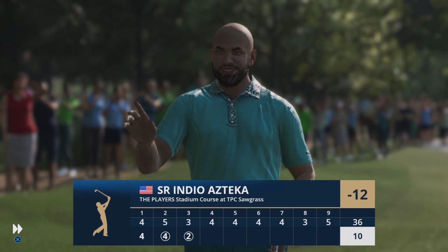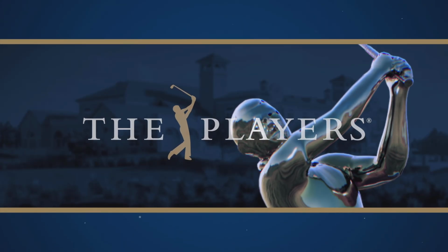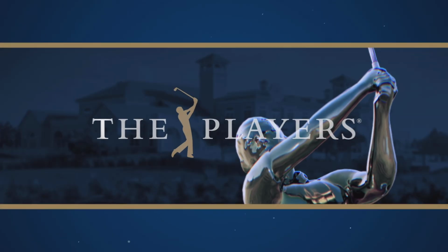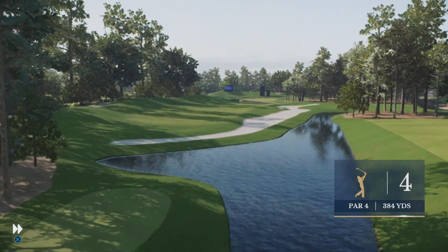Nicely done. He's looking good early. That's birdies at 2 and 3. And he moves to 2 under for his round, 12 under all told. This is really a fun hole here at TPC Sawgrass. A lot of excitement, a lot of action.